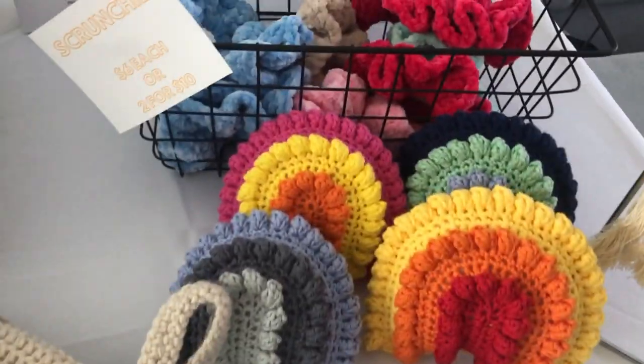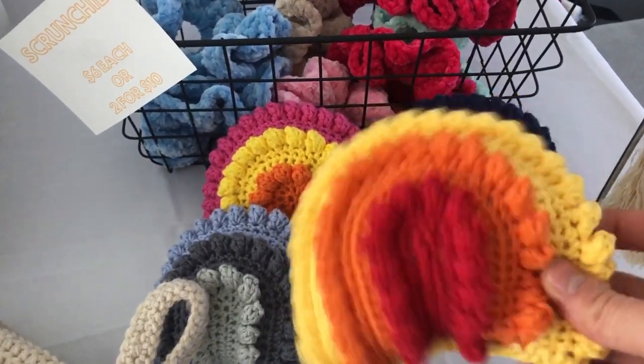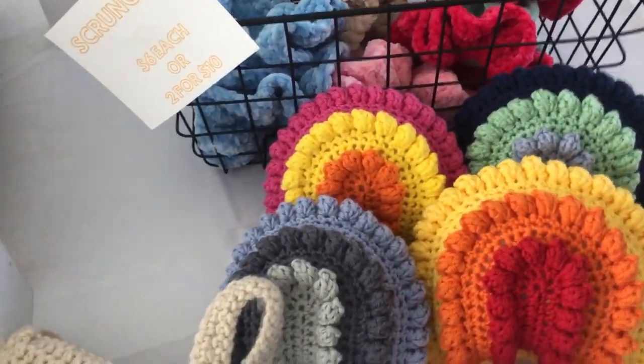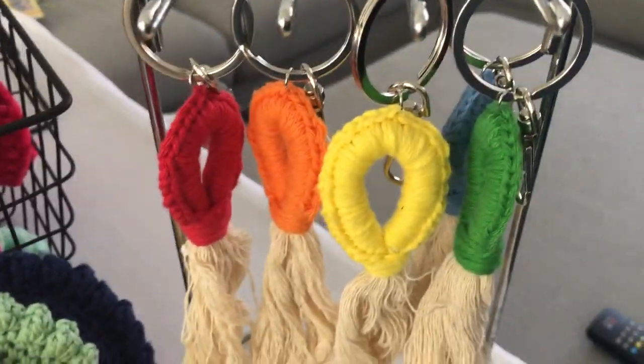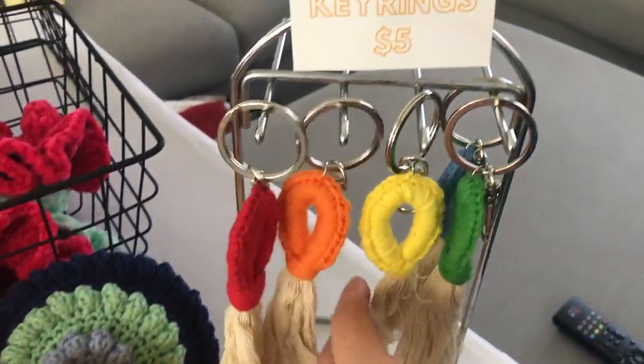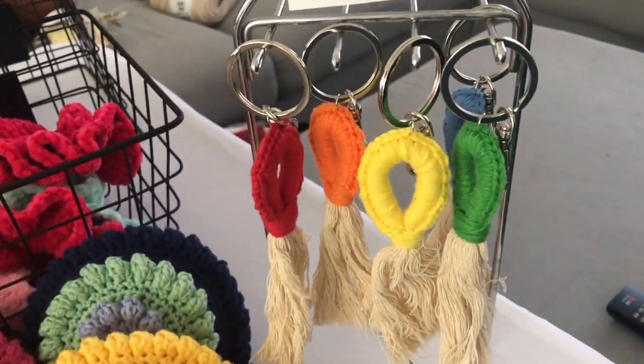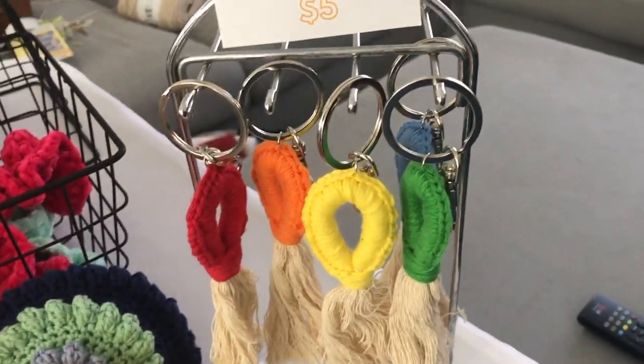And another Crafty Concept pattern are these rainbow rattles. They're super duper cute. Another Crafty Concept pattern. This is actually supposed to be an earring pattern, but I've made them into key rings. Again, if you've watched any of my previous videos, you would have probably seen these before.